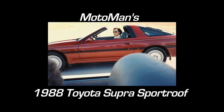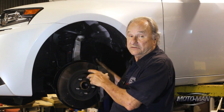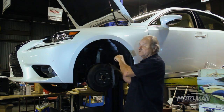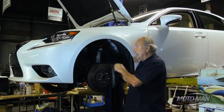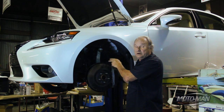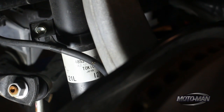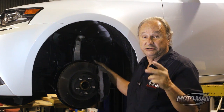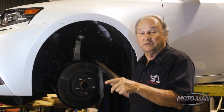And he and his buddies thought they were cool, and they put Tokico three-way adjustable shocks on the front end of it. Well, now this Lexus has a DNA line that goes back to the Supra. And what do Lexus engineers put on the front end of this car? Tokico shocks. And guess what? They're three-way adjustables, which shows just how far ahead of their time MotoMan and his idiot buddies were.